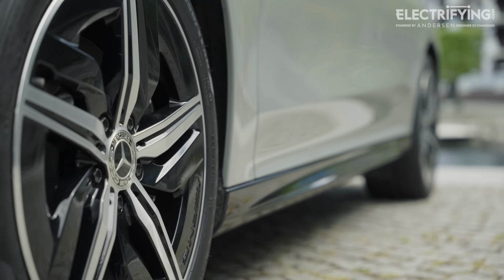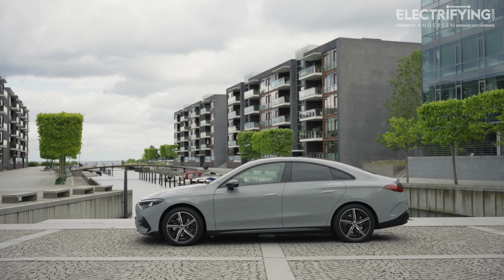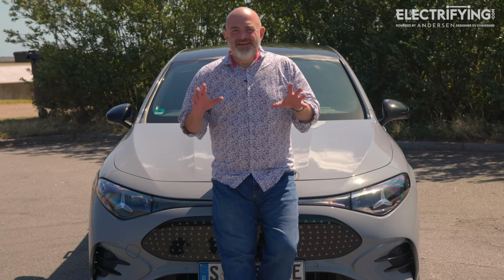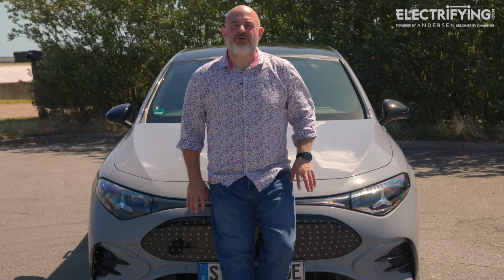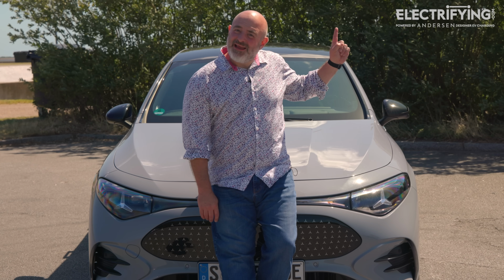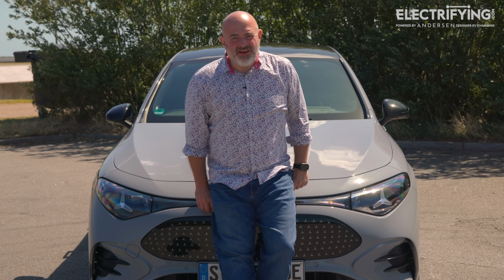As a booted coupe version of the A-Class, I expected this car to be small, but it's 4,722mm long, which makes it 35mm longer than the previous CLA and a wafer longer than the Tesla Model 3. Nicola's already done a comprehensive walk around video of this car. If you want to see lots of details, then you can watch that here.